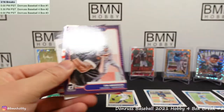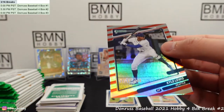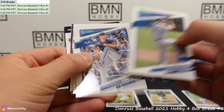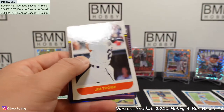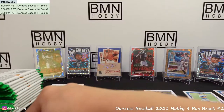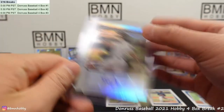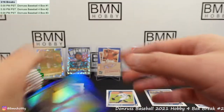Kes Daddy short print. Nice. Kyle Lewis to 2021, sorry. Starling Marte blue. Jim Tom, Juan Soto, Patino, and oh, that's our second auto already. Campesano for San Diego. Damn, San Diego had a nice break. There you go. Luis Campesano. All right, and Jose Barrios.